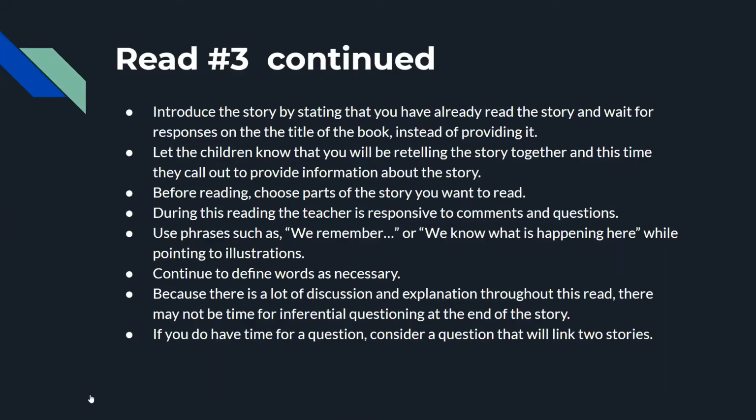And then also there are parts that you're just going to want to read to kind of jog their memory, and then you can turn the page and see what's happening on the next page.